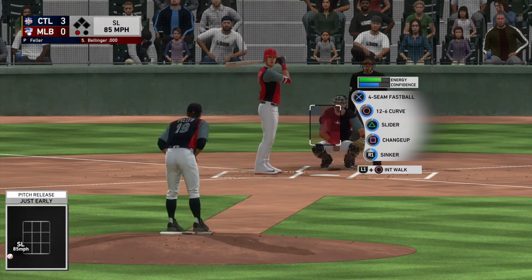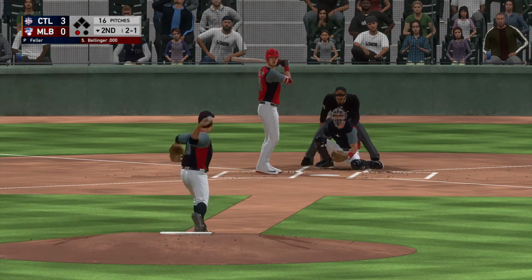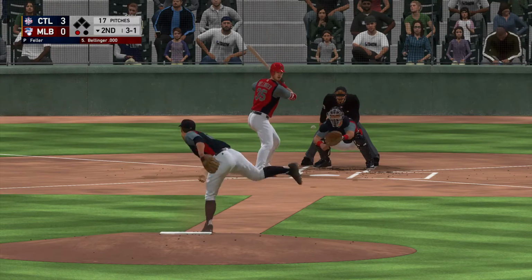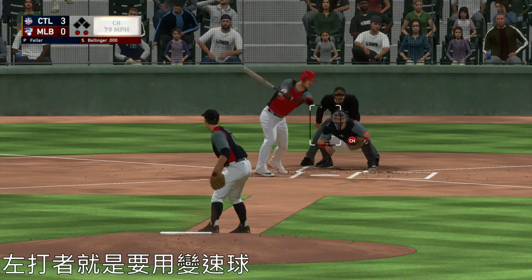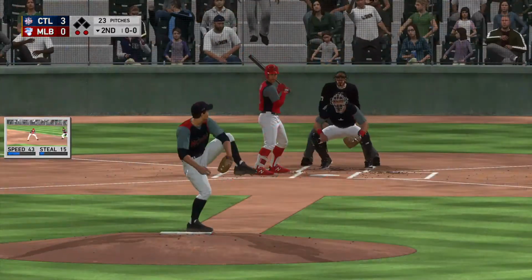And the slider is low and inside as he just about got him there. And this one's going to bounce up to the plate. And easy take there, and it's 3-1 now. Freddie Freeman there. He'll hit next. Full count to Bellinger, 3 balls, 2 strikes. Got him swinging. Chase ball 4, and they have themselves a 2-out base runner.